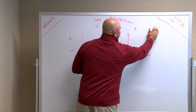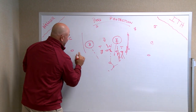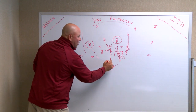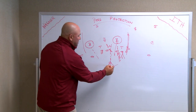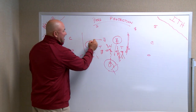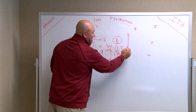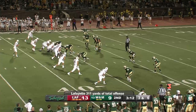If we go to a five-man protection, basically that means we've now taken Ross and we put him out in trips with what we call a no-back set, or empty backs. When we have that, all the onus falls on our quarterback. Now he has to read when they take a linebacker out of the box. He has to read all the hots, and he has to be prepared to get the ball out of his hands quickly. These are your three-step drops.